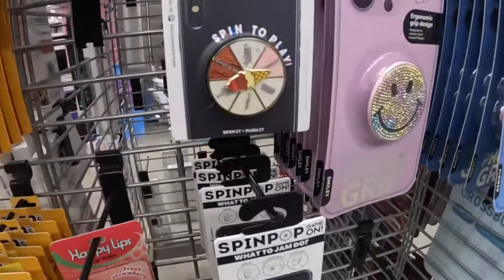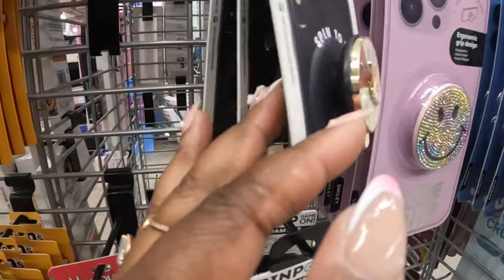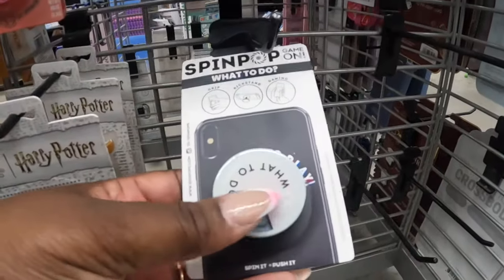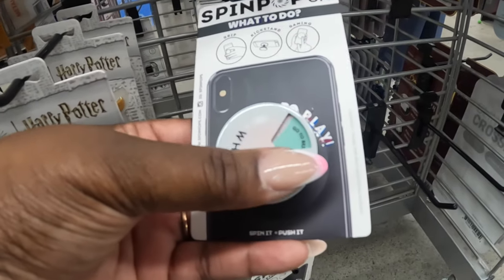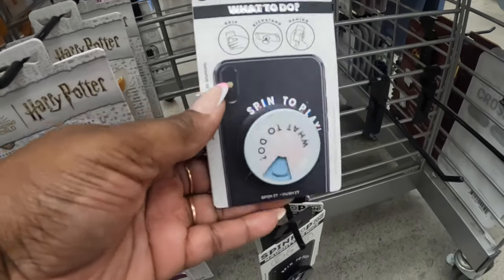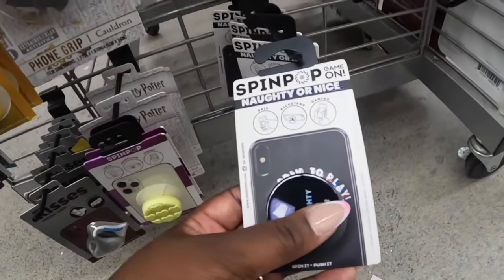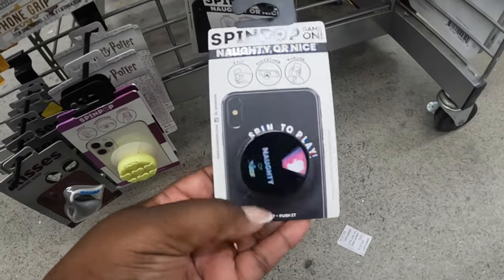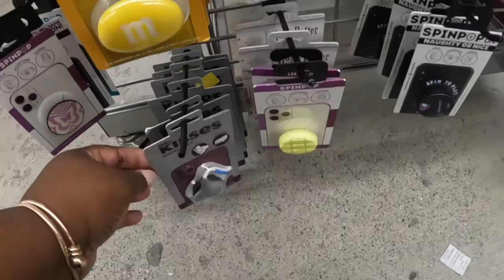And then there's this one, the ice cream one. There's ice cream. There's a game. What to do? It says journal, dance, one more episode, go to bed, online shopping. Okay. Naughty or nice, angel or devil. That's what it looks like it's saying. It's also a kisses one.